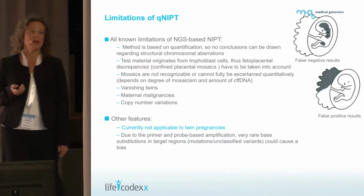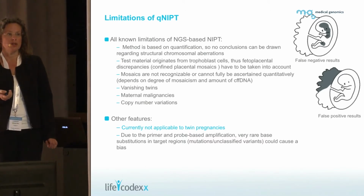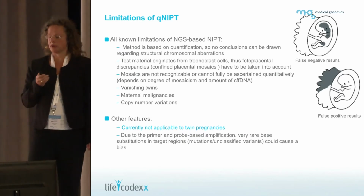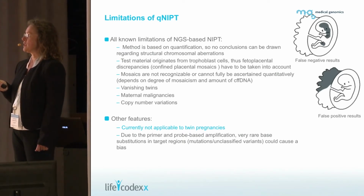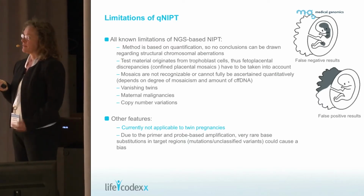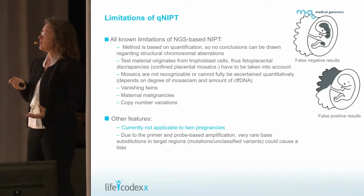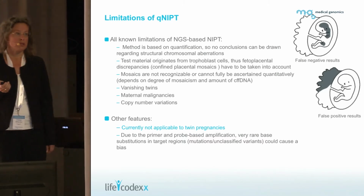As you may know, qNIPT stands for non-invasive prenatal testing. It's not a diagnostic test because we just measure or quantify DNA. We cannot conclude anything, there are no conclusions regarding structural chromosomal aberrations.